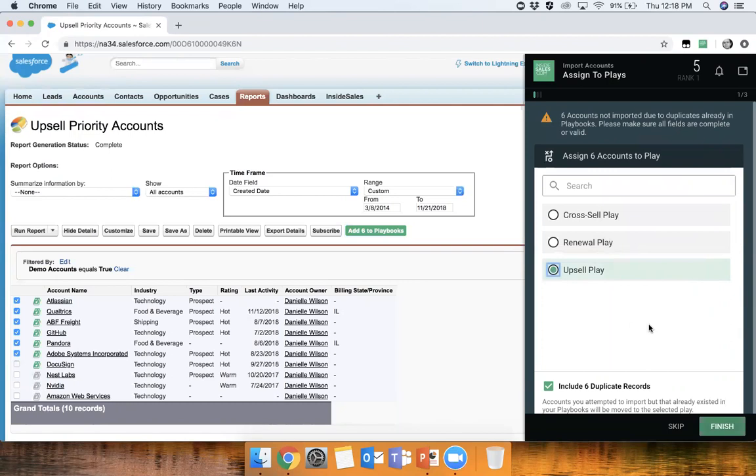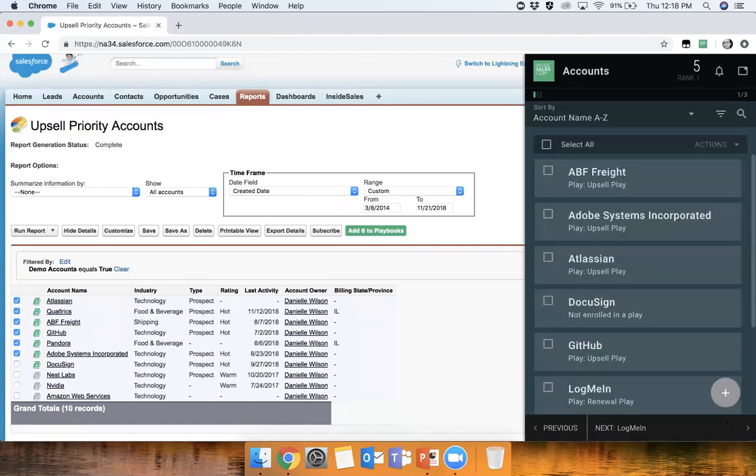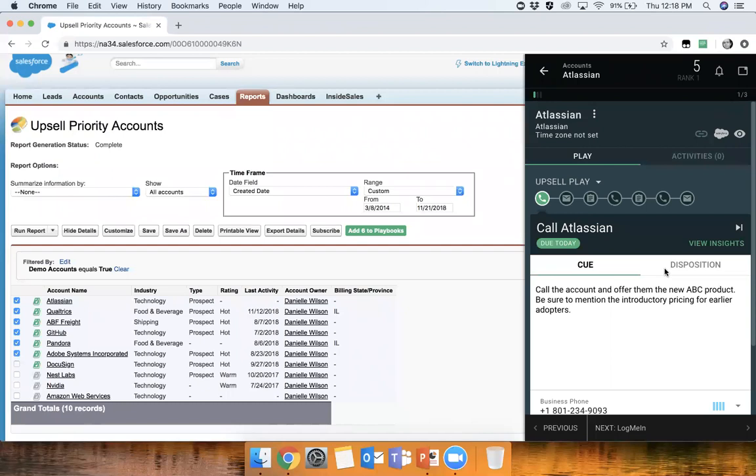And just a quick note, I had mentioned before we began that we're going to share with you 5 plays that account managers could use. Those are actually plays that our account managers are using, and if you are a customer, we'll send that to you. You can upload those directly within Playbooks and start to use those.